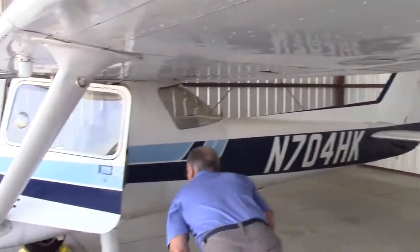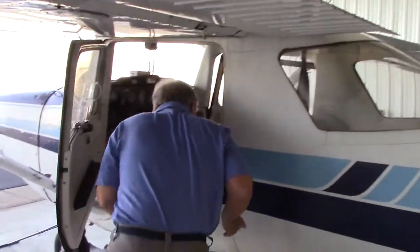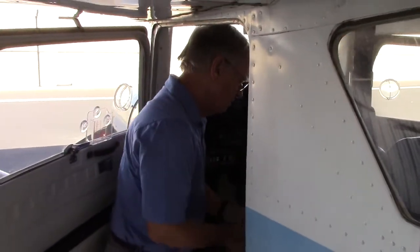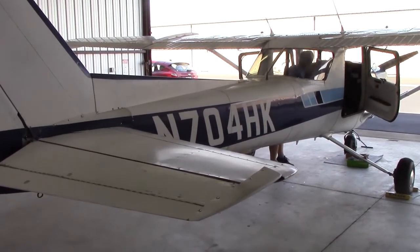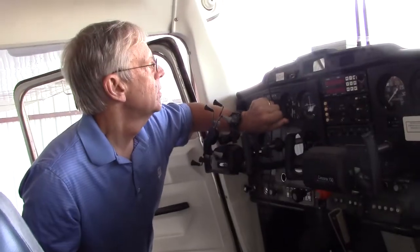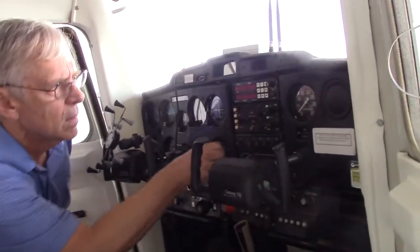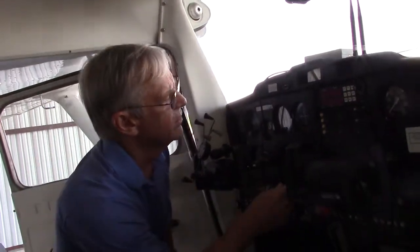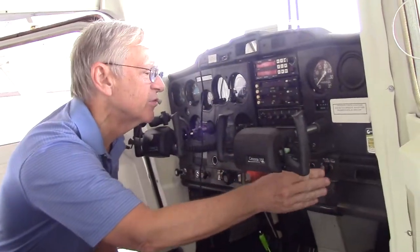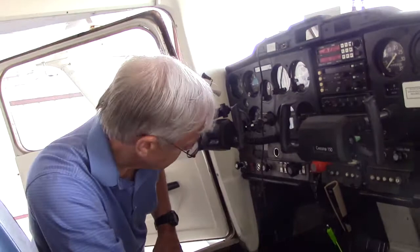So even before I do that, we usually do the interior portion of the pre-flight. I've got a checklist. Checklists are good. But I kind of have a flow of looking around the cockpit. Everything's about the way I want it to be. Things are powered off right now for start, and nothing is actuated unintentionally.